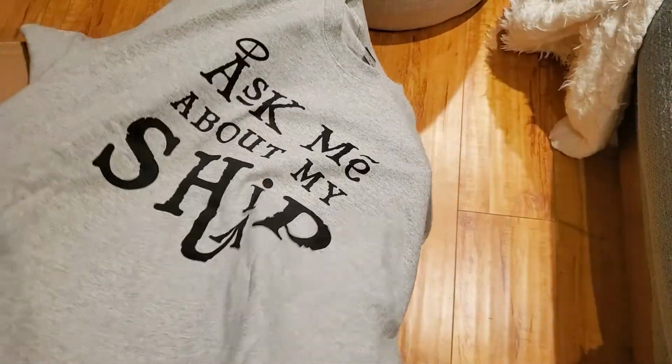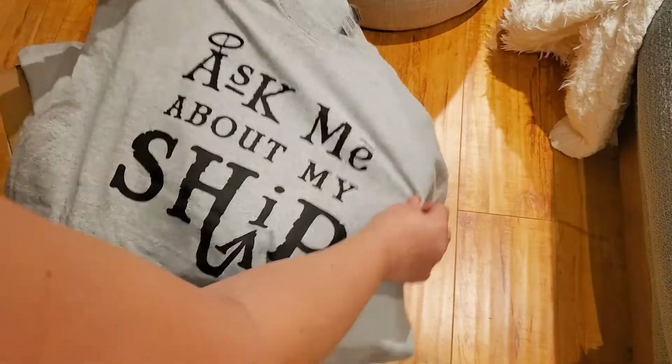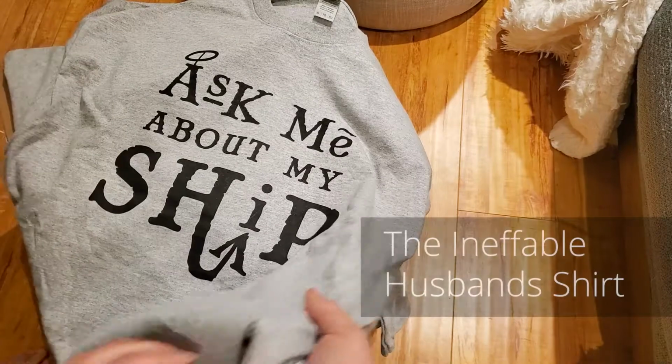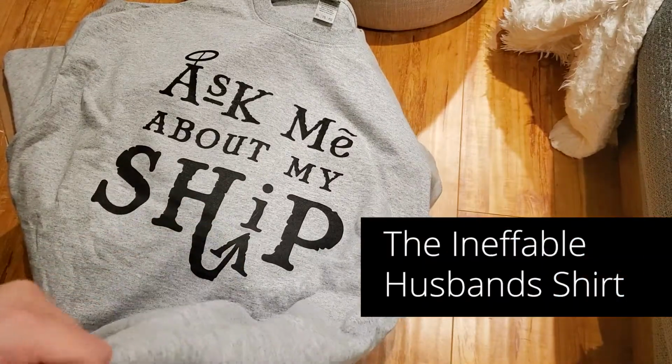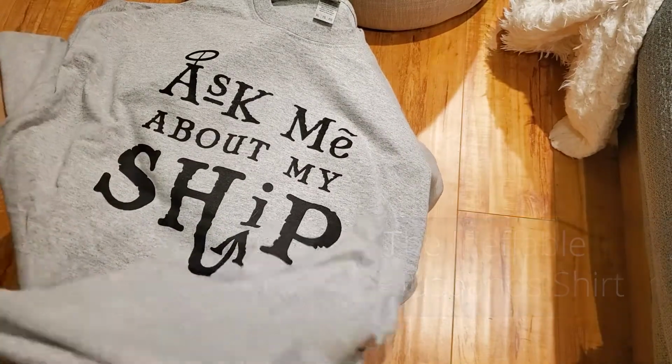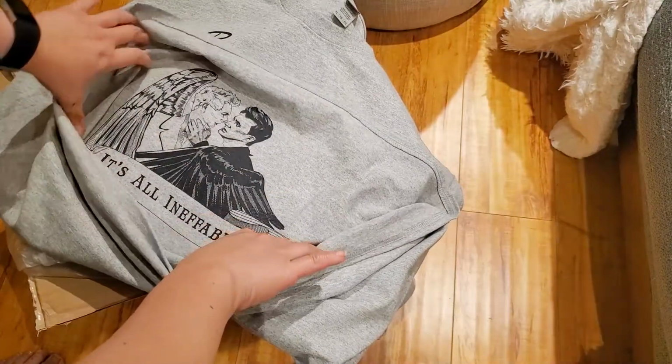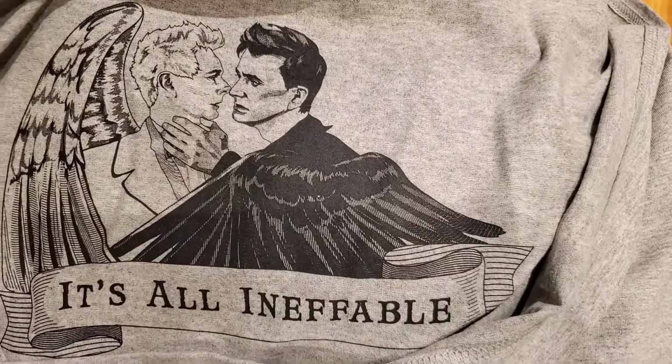What you're watching now is how I package one of my most popular and well-known collections, my Ask Me About My Ship shirts. This is the Ineffable Husbands version. How these shirts work is if someone asks you, "What is your ship?" You flip the front of the shirt up, which will show, in this case, Aziraphale and Crowley from Good Omens.